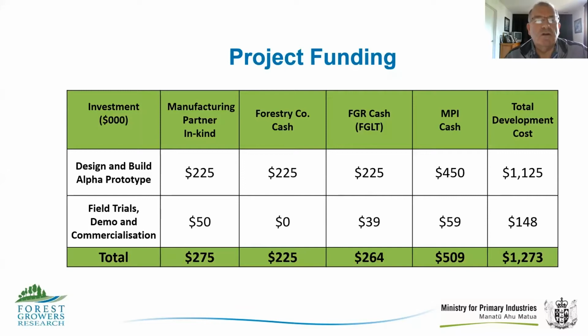The contribution of each of the partners in the project is roughly 20%. For Rosewarne and May, the 2 forestry companies together, and FGR. The balance of the project budget, 40%, is made up from MPI cash.